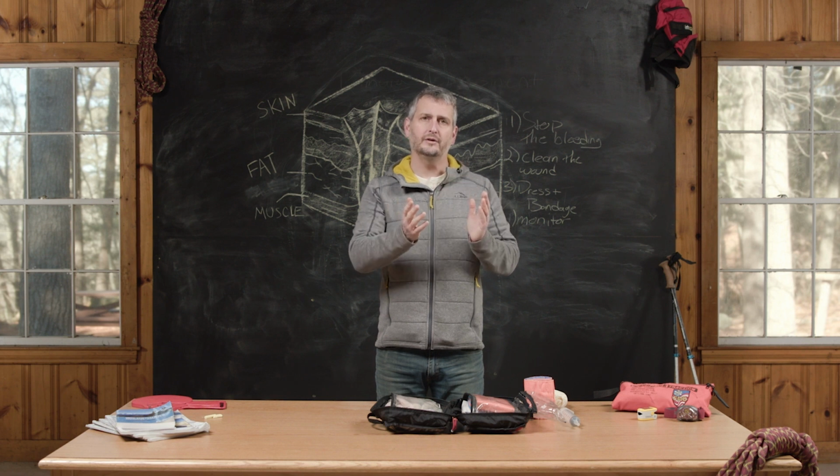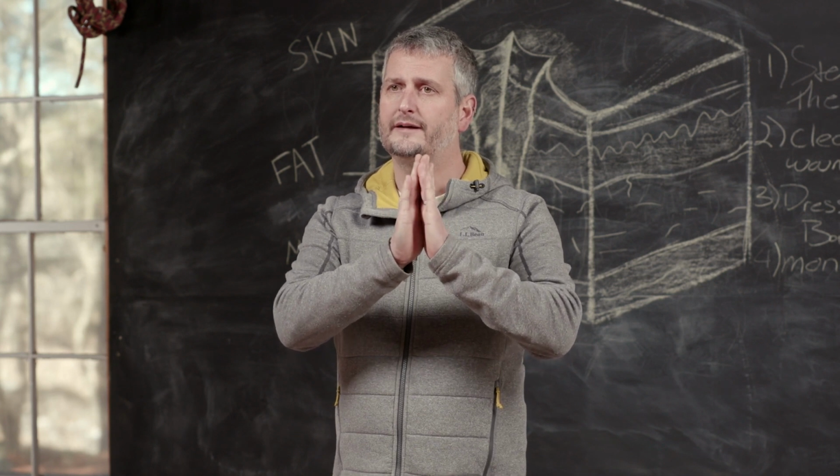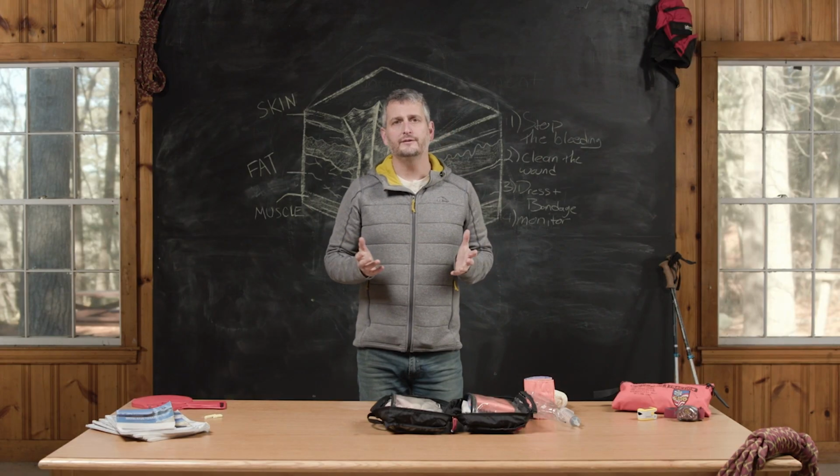In the hospital, if you've ever had a big wound and they gave you stitches, what they did was they closed it layer by layer. Now I have no pocket. The problem is we don't have the stitches in the backcountry.